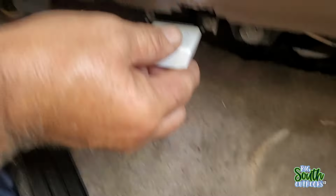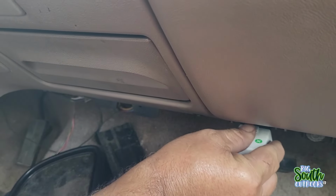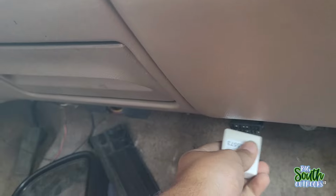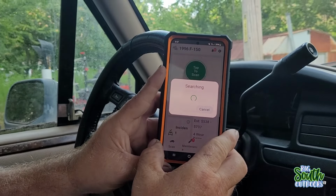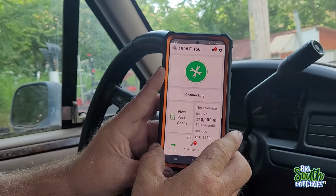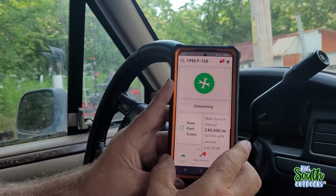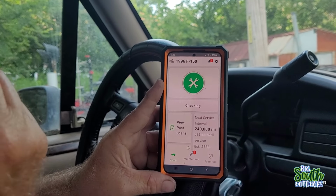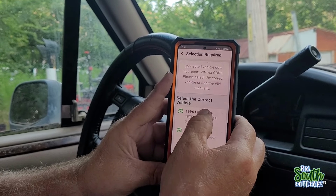So anyway, what you do, you turn the ignition on and it's going to ding. I can't help that. You go down here and you plug it into the port. No, you take the port cap off. Okay, I thought it was off. It's upside down, I can't hardly reach it. There you go. Now, you turn the app on right here on the phone. Scan. There we go. Click the 96.